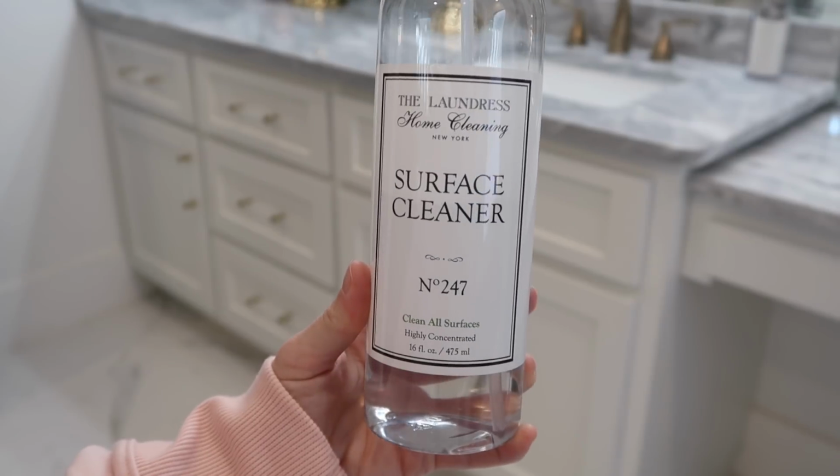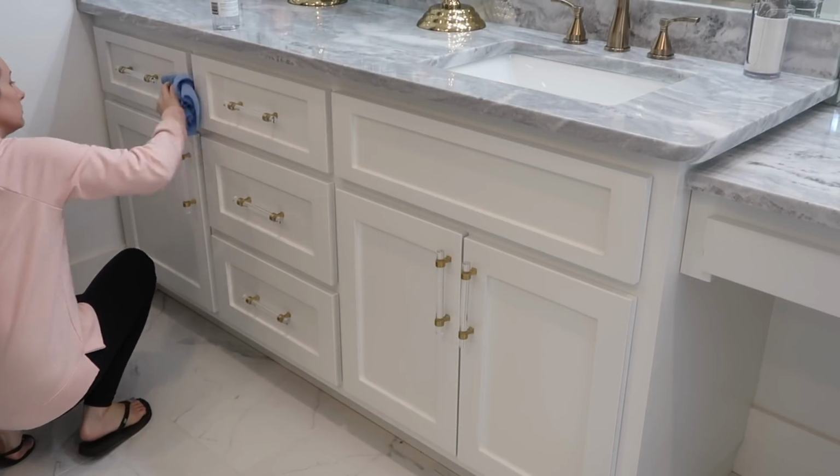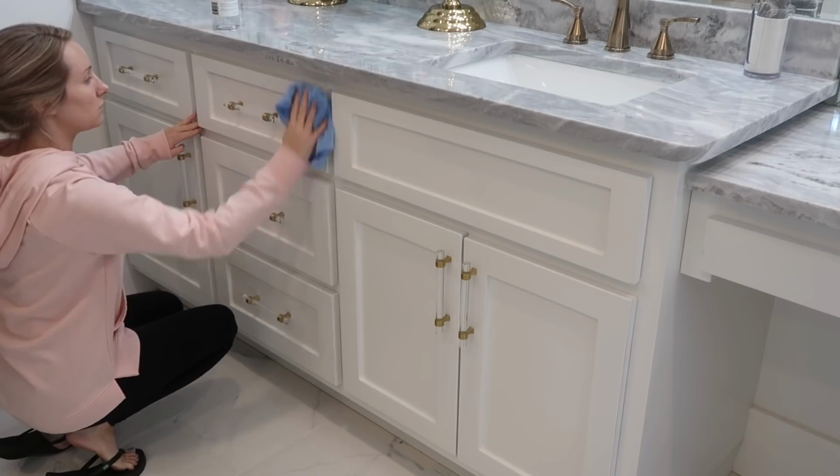I'm going to use this surface cleaner by The Laundress to wipe down the cabinets. I have really been wanting to try the laundry detergent by them, so let me know in the comments below if you've ever tried it and if you like it.